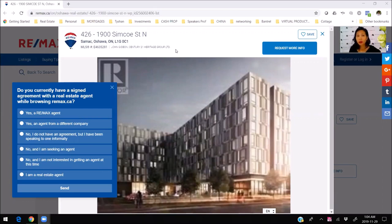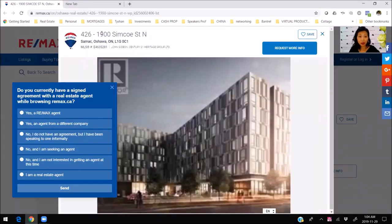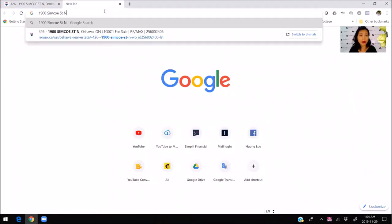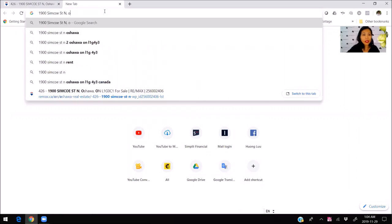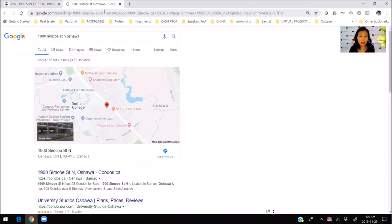If you're not familiar with the area, then what you would do is just bring up a Google map and type in Oshawa or that specific address. So go there, type in the address and put in Oshawa, because I actually do want to see what else is close by. And just from looking at this, the college is there. And I don't know what road that is. So that might be the 401 going through there.